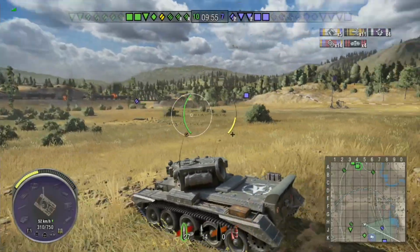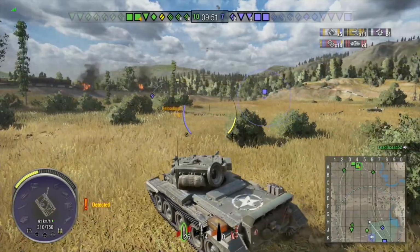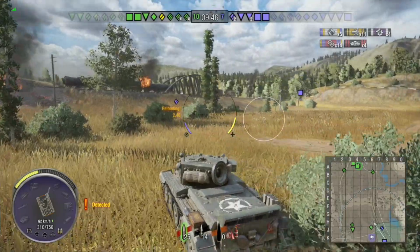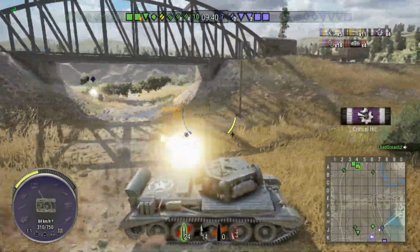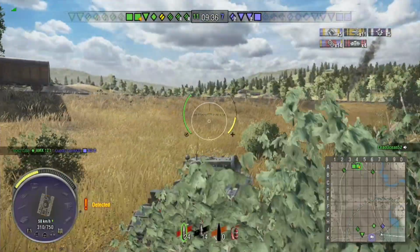But now, the Boilermaker's made his way back down there. There's one of the arty, one's been taken out. Trying to fire on the move, but to be honest it's a bit in vain because this thing is really quite poor at hitting things on the move. Try and get a shot into the Boilermaker as he goes past, and just tracked him. Arty's done. Oh, there's the other one.